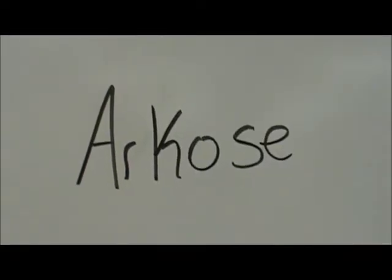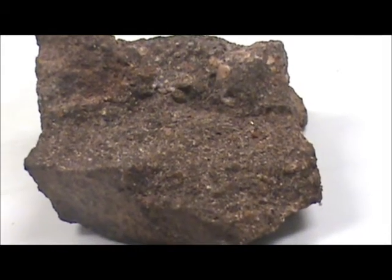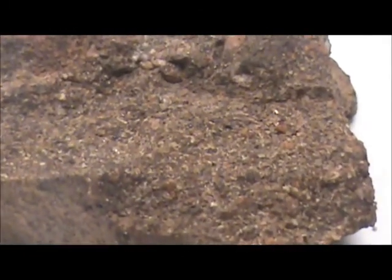Number 26 on your rock tray is going to be arkose. Arkose is a very coarse-grained, dark sedimentary rock composed mainly of orthoclase feldspar.